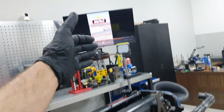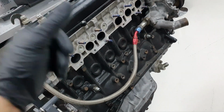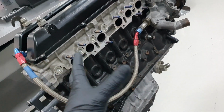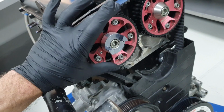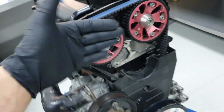Whatever he did there, the 330 kilometers per hour, 328.91 kilometers per hour, it's purely from the driver and from the tuner. The engine performed 50% right. And he also said to me that this gear is wobbling. It's not moving straight. Here where the mechanical fuel pump is, the gear is wobbling.